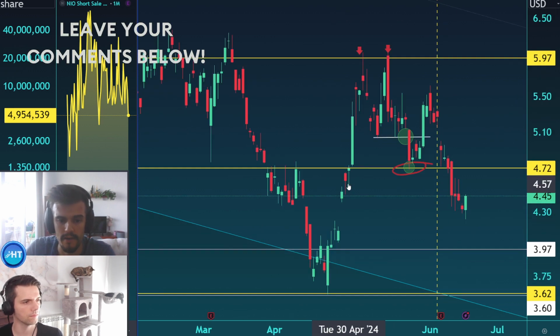And you can see the price bounce from there with a lot of strength. But it broke out of it, maybe because of these latest earnings. Let us know in the comments if you think this is related. And from there, we are going a little bit lower. Right now, 4.45. Let's see how the day ends.